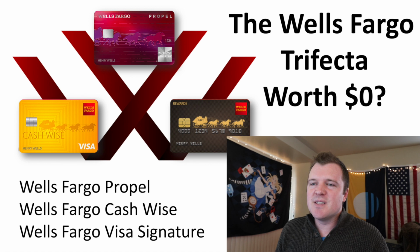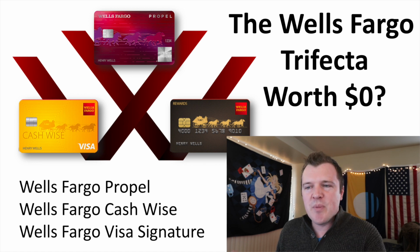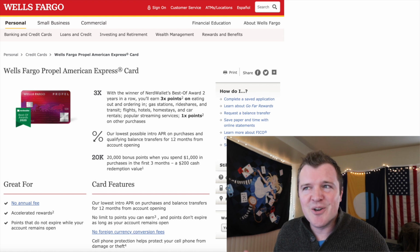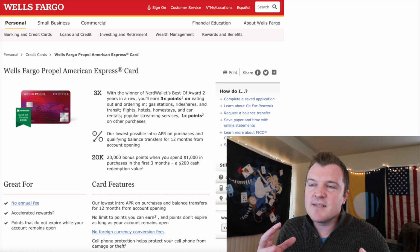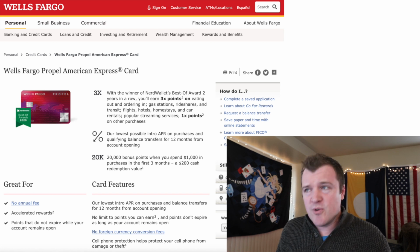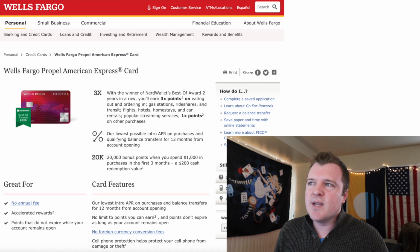The trifecta setup consists of 3 cards: the Wells Fargo Propel, the Wells Fargo Cashwise, and the Wells Fargo Visa Signature Card. The first card is a card I talk about on this channel basically in every video because it has the best cashback earnings rate for a no annual fee card on numerous categories. You can get 3x points on eating out, ordering in, gas stations, ride shares, transit, flights, hotels, homestays, car rentals, and popular streaming services. For that reason, I mean, this card is fantastic.